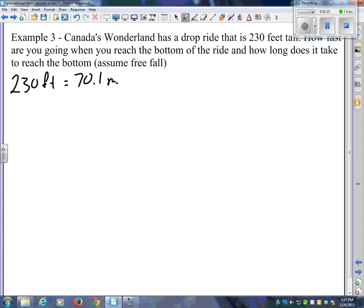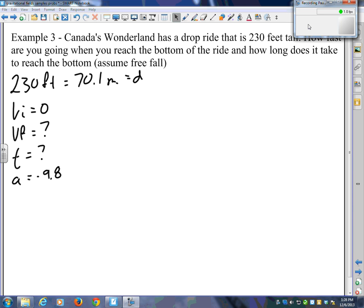Now, we do know the initial velocity is 0. The question is really, how fast are you going at the bottom? So what is the final velocity? And how long does it take? That's our t. Anything else that I know in this problem? Oh, I know the distance. I guess this is my d, right? Anything else? Yes, Hannah's correct. The gravity, the acceleration is minus 9.8.